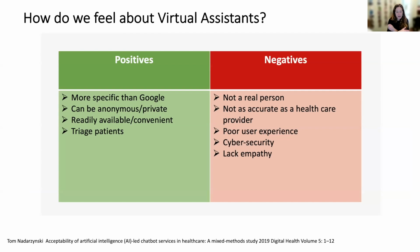So now let's switch back to what we see in the literature and how people feel about virtual assistants. A recent paper looking at the acceptability of an AI-led chatbot service in healthcare documented some of the positives of these encounters to be better than Google, an anonymous service, which was noted to be particularly favorable when being used in a mental health care situation, increased availability, as we said, virtual assistants are always available, and the ability to triage complex cases.